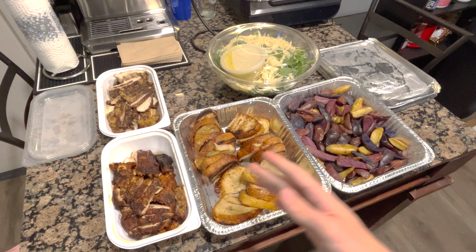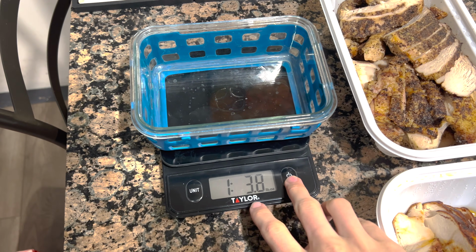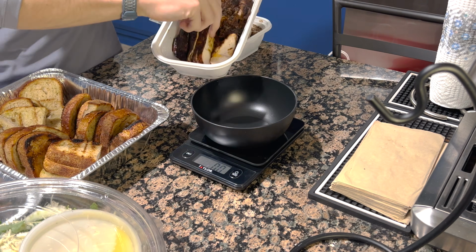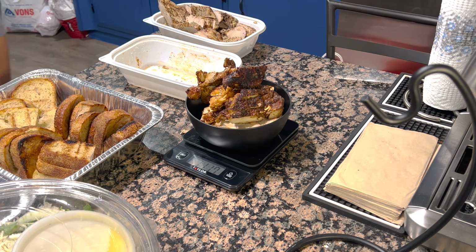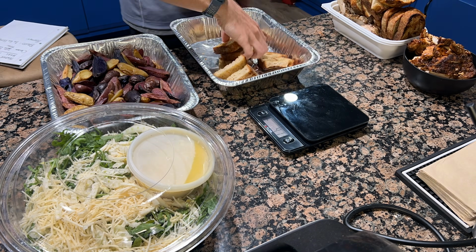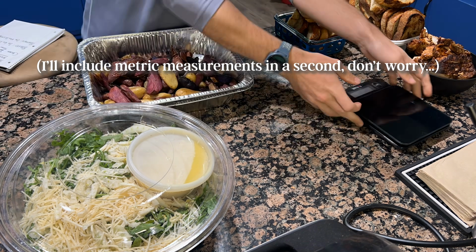So the next step was just to weigh everything individually to see how much of each food we actually got. The salt and pepper chicken came in just under 2 pounds total. The chipotle barbecue chicken was around 1 pound 11 ounces. The bread was a total of about 1.5 pounds. The potatoes were 2 pounds 11 ounces, and the salad with everything included was almost 3 pounds.